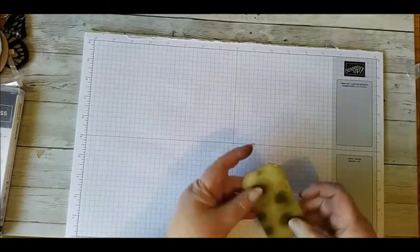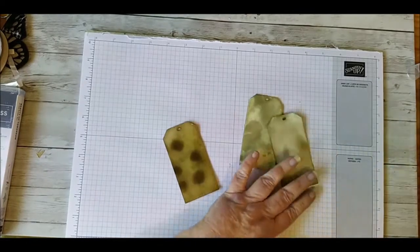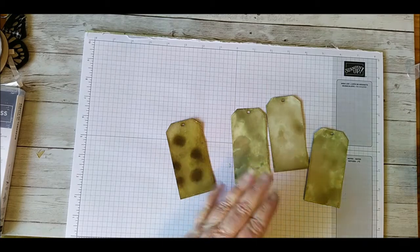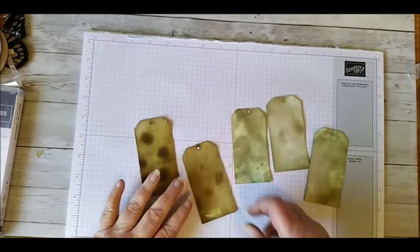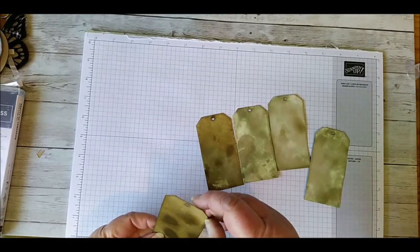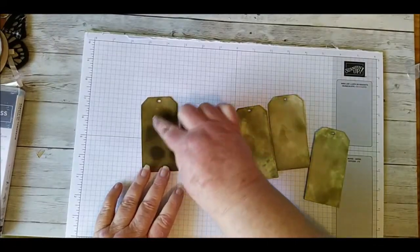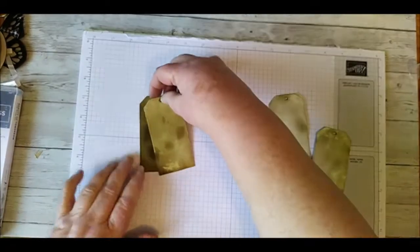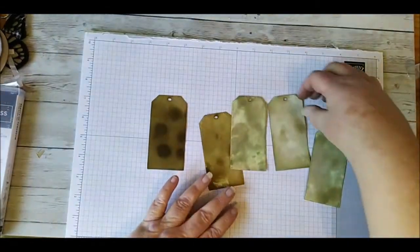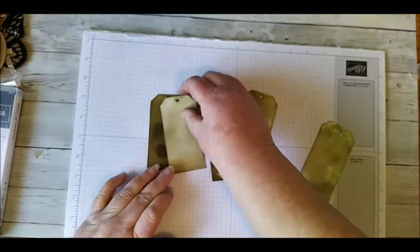So here are some tags that I did earlier, and you're always best to do a few just to get the one you want. What I have found with these dyes, there's a lot of green in the base of the ink, so that's my wrong side, that's my right side. You can see there's the ink splatters there. That might work out well because I'm going to pop these over the top, and I think I like that one. That's actually the right side there.